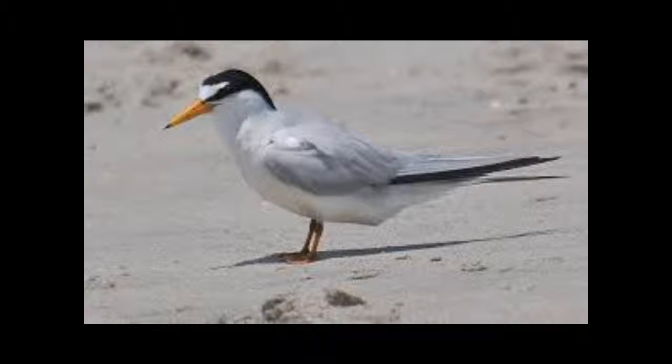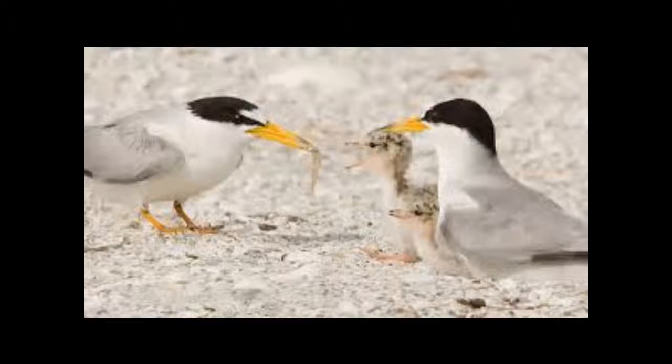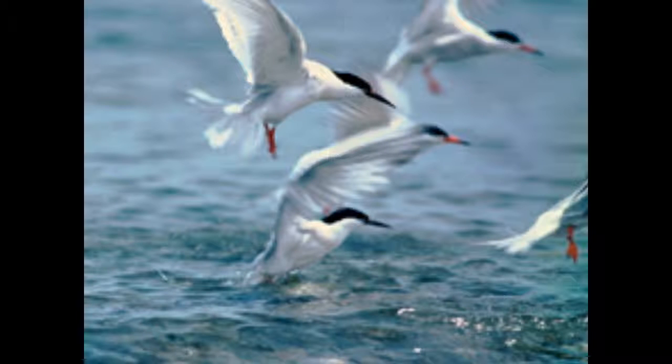The Least tern. The Least tern is a small swallow-like bird with black outer wing feathers and a slightly forked tail. The black head with white forehead and black eye stripes, yellow legs, and a yellow bill contrasts with its pale gray body and white belly. The Least tern eats mainly small fishes and catches them by diving into shallow water areas.